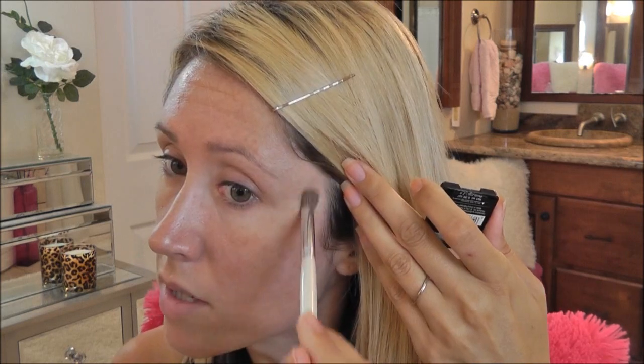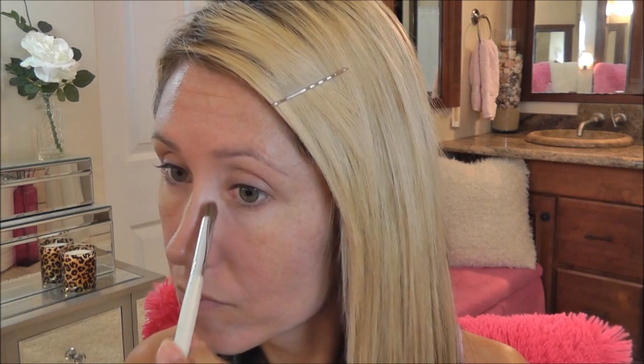Okay, we're ready to go. Don't worry, I didn't really lick my hands. Okay, so I've got my little e.l.f. brush. So this is going to be my concealer. So I'm going to use this under my eyes. I'm also going to use this on my face to cover up any redness, any of my dark scars. Well, it really seems to be working well. Okay, so that's going to have to do as my concealer slash face powder.